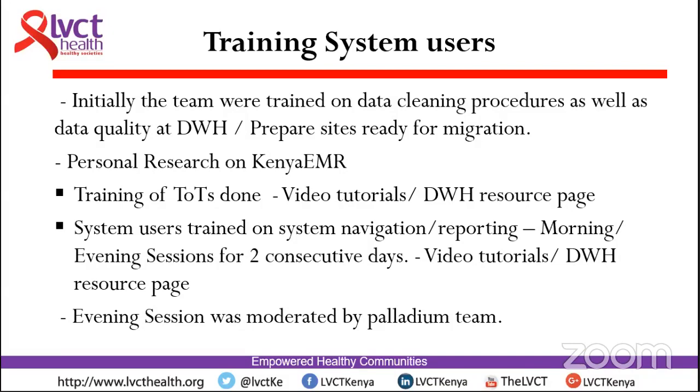the system users. And then after that, we did a training to the system users at that facility. So it was 2 days, and in the evenings, the afternoon session was being done by Palladium on the reporting, just to give the sites an idea on how to run the reports on the Kenya EMR. And we managed to train all the HTS counselors, all the clinicians and the reporting officers.